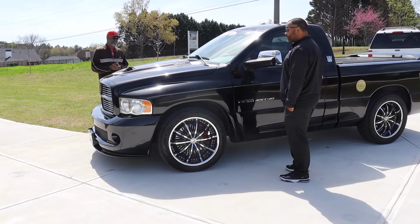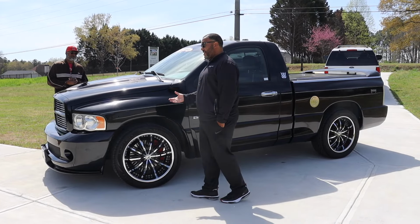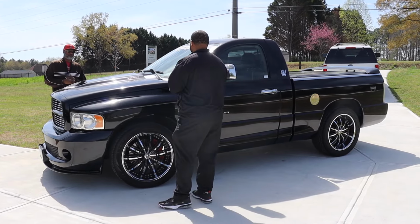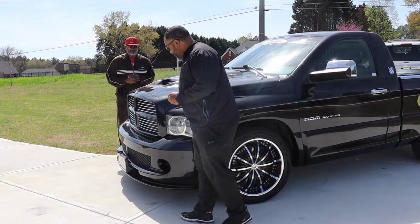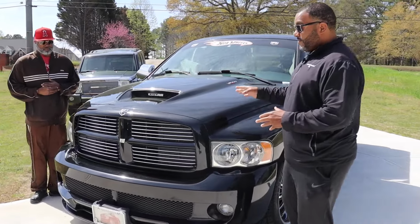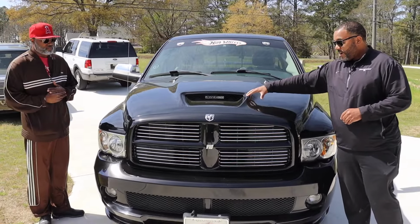Oh, yeah. This was basically the Hellcat before the Hellcat, folks. I mean, this right here, a lot of guys were doing different things to these, but when these came out, these were already naturally aspirated. As you come around towards the front, we can kind of get a look at the front grille. It kind of looks like the standard Viper truck as far as with your ram air hood, which I always love.